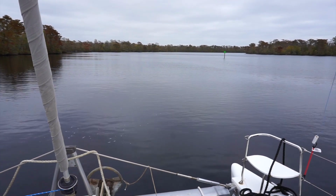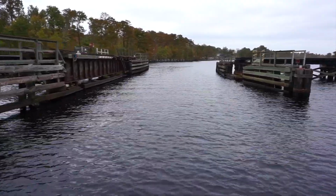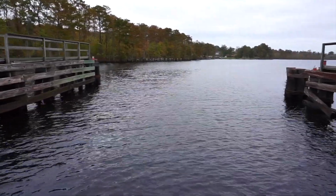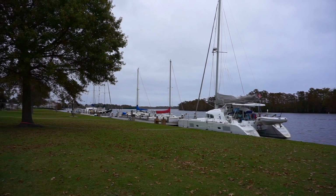If you have made it this far, you can stop and rest in a peaceful anchorage behind Goat Island. However, there's no rest for us. We have to navigate our wide catamaran through this narrow railroad bridge. Finally, we stop for the night in Elizabeth City and tie up at Mid-Atlantic Christian University Free Dock.